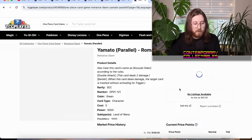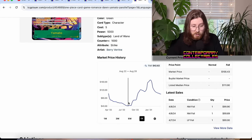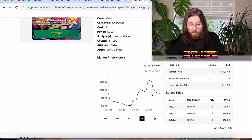Let's check out the Yamato. This card absolutely blew me away. I could not believe how cheap it was for so long. When I started collecting this card, it was one of the cards that if you pulled it from Romance Dawn, you were a bit disappointed because it was like $50, $40. And now look at it. We peaked out at $169, nice, $170 in, again, beginning of February.